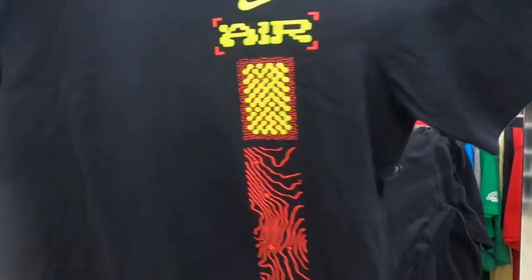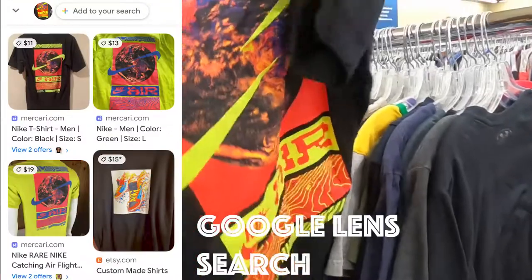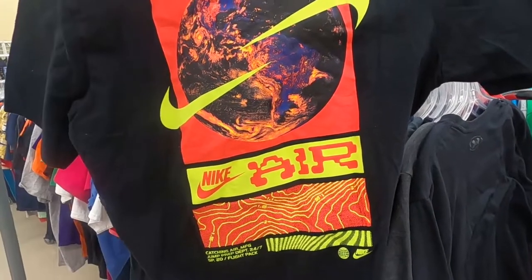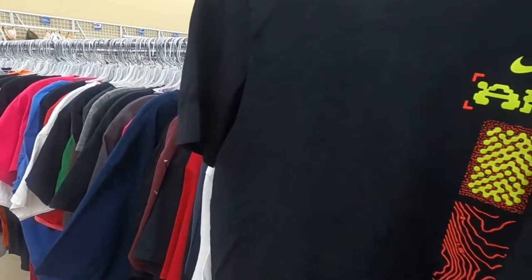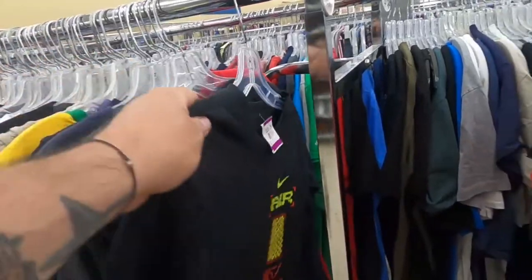Check this out, guys. Nike Air. It's a cool hit on the front. Cool hit on the back. Look at that graphic. Catching air. Check out the price, though. $10.49. Savers, you can do better than that. Size of this, medium. Too small for me.